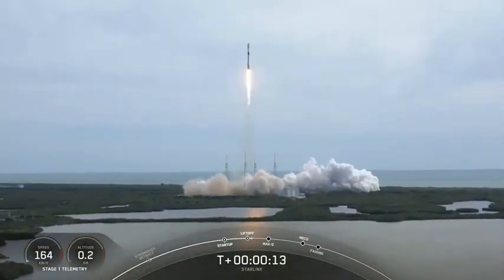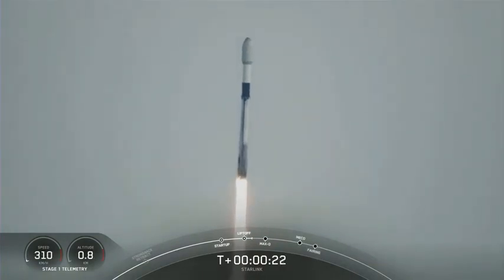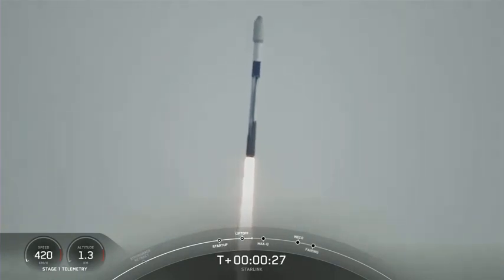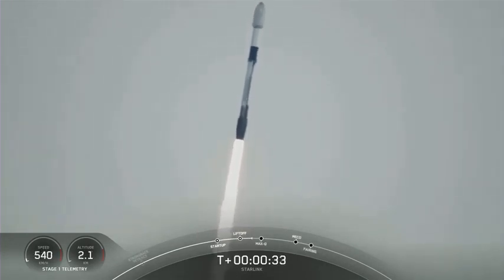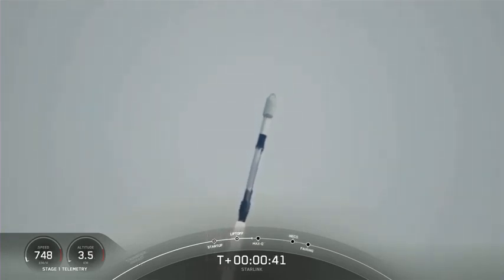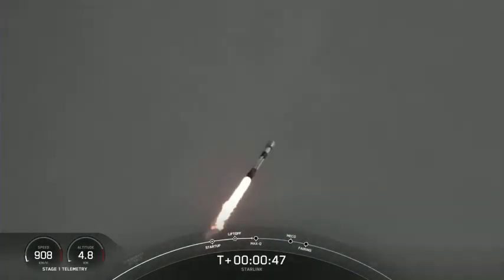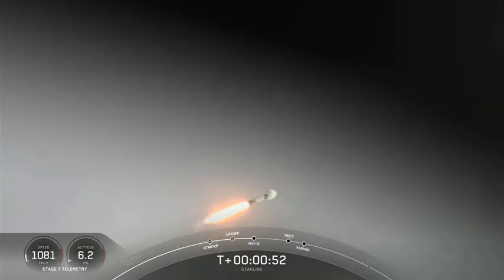Vehicle pitching downrange. Stage 1 propulsion is nominal. T plus 30 seconds into flight, and Falcon 9 has successfully lifted off from Space Launch Complex 40 at 8:50 a.m. Eastern Time. Power and telemetry nominal. And we are throttling down the engines in preparation for max Q.